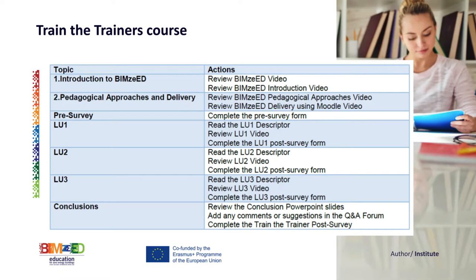After all these learning units, there are some post-surveys. These are created to gather feedback from the participants, whether they were satisfied with the course, were there any challenging topics, and are there any suggestions from their side. We also included some conclusion slides for them. It's important to let them know how to be able to pilot the learning units in the future. We provide help to trainers who are willing to pilot any learning units, and also how to apply for the Train-the-Trainer.